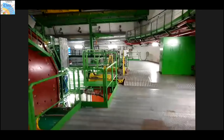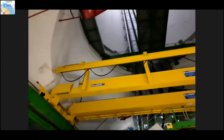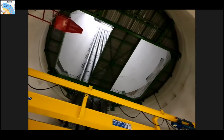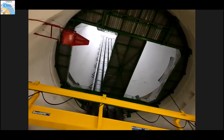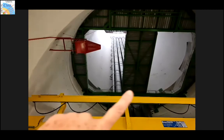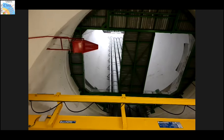Is there a particular smell? Like, does it smell like metal? What does it smell like in the cavern? Good question. Thanks very much. In the cavern, we have to have a forced airflow. This is what you see in the middle of the picture in the shaft. These are air ducts. We have to pump down fresh air and extract the used air. Otherwise, we would all drown there. So the smell is the same as on the surface.